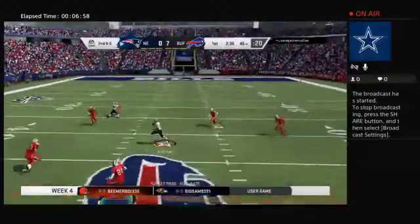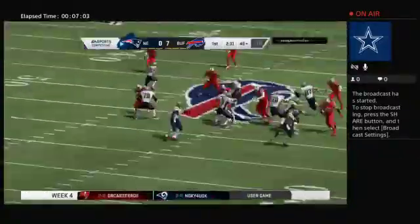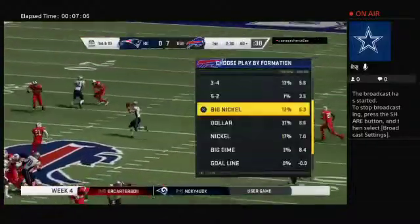Brady now throws. And he's got Edelman for the first time. That's complete. And he's got a first down as the tackle is made at the Bills' 40.